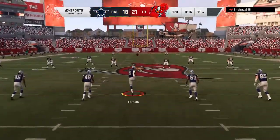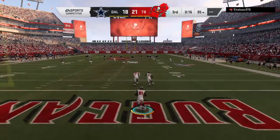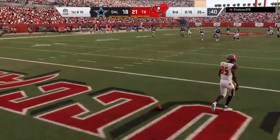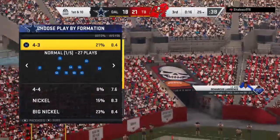Forbath to send it away now following the touchdown. That's fielded in the end zone. And he'll elect not to return this one, so they'll bring it out to the 25 on the touchback.